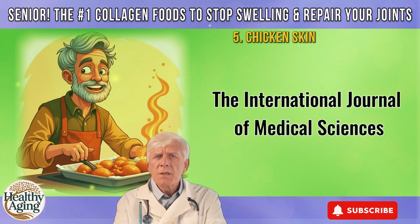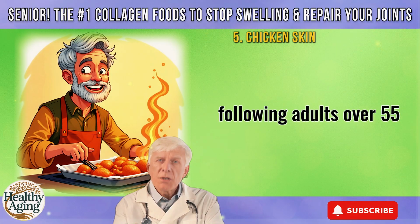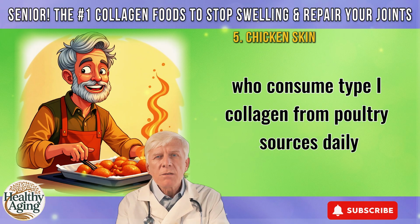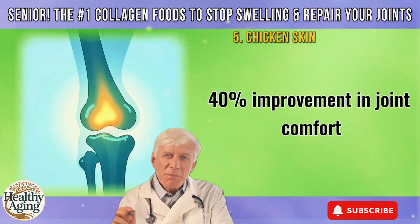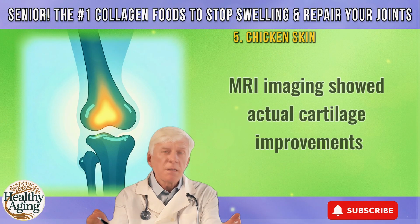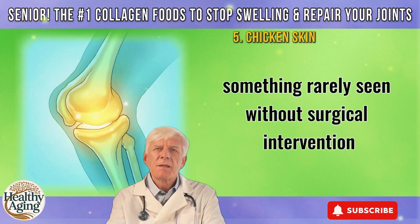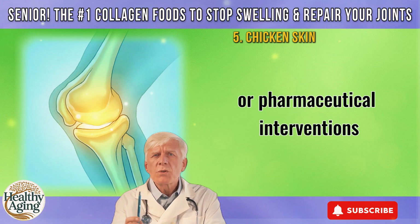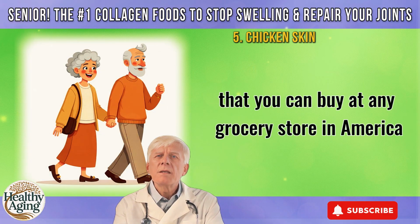The International Journal of Medical Sciences published groundbreaking research following adults over 55 who consumed type I collagen from poultry sources daily. Results were extraordinary. 40% improvement in joint comfort and 33% reduction in stiffness within 12 weeks. MRI imaging showed actual cartilage improvement, something rarely seen without surgical intervention. This wasn't from expensive supplements or pharmaceutical interventions. This was from real food that you can buy at any grocery store in America.